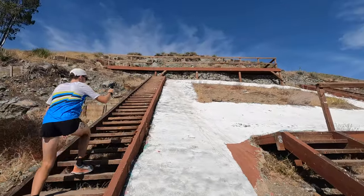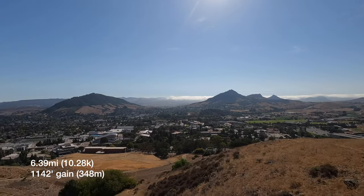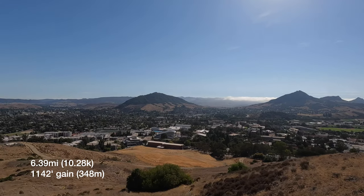It's a giant P. Best view in SLO. That's right. Oh man, it's beautiful. It's like a painting down there.